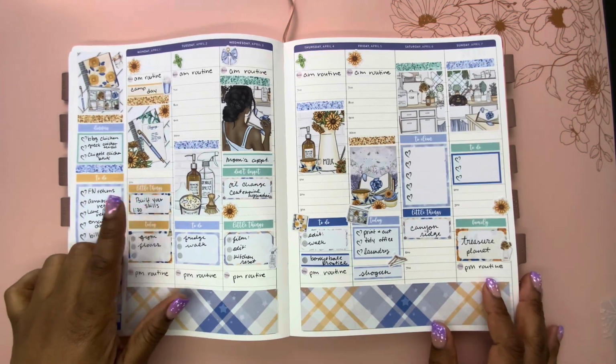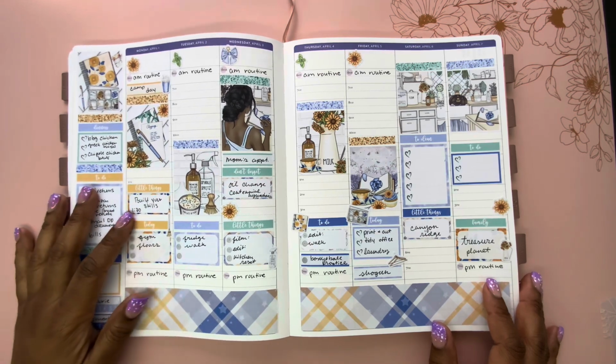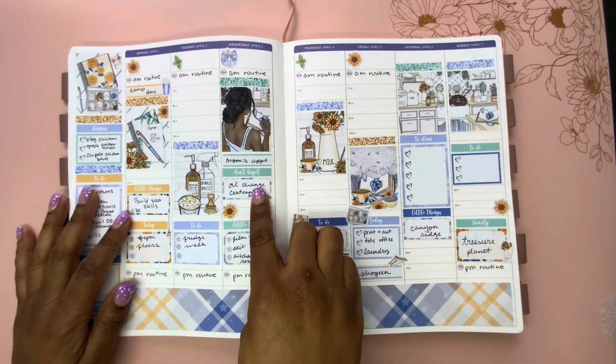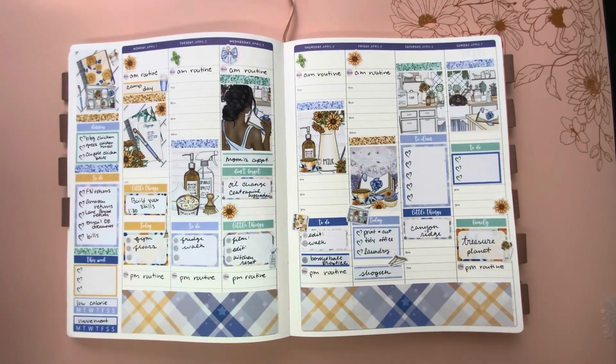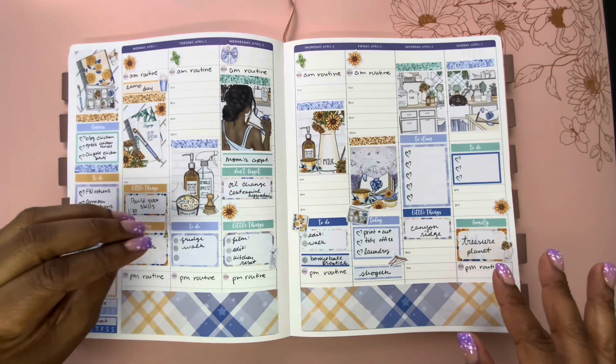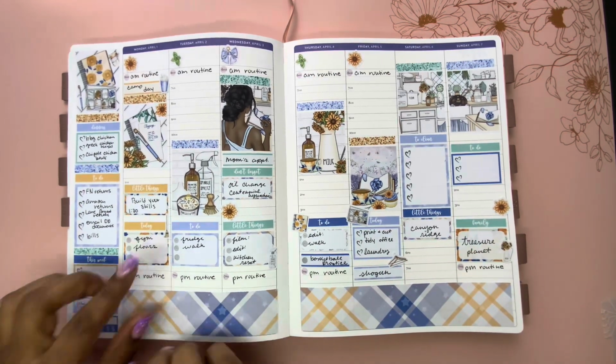So I have a training at work on Monday. It's virtual, but it's at 1:30. I have an appointment with my mom. I have an oil change appointment, and those are the only set appointments and events I have. And then you get down here and you start to see my routine, or my goals.